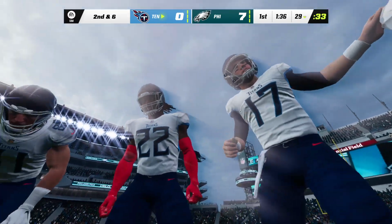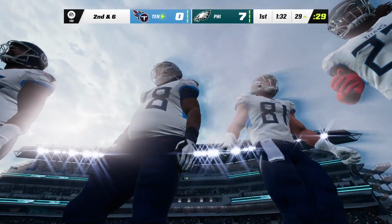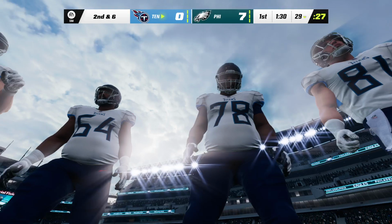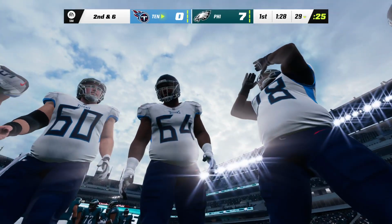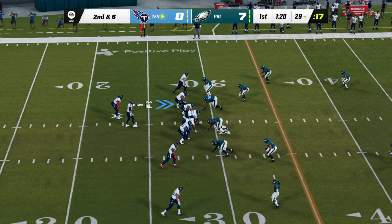But on the defensive side of the ball, you're scrambling a little bit. Now you're behind trying to figure out, do I need to blitz him? Do I need to pressure him? How do I gain an advantage on this snap? 2nd and 6, just inside the 30.